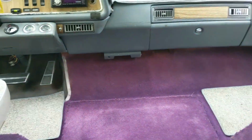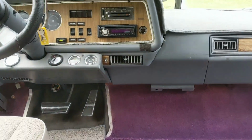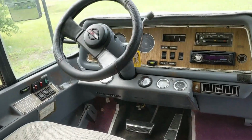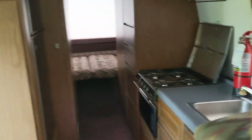Here's the front of the coach. When you have these curtains closed, the cab stays nice and cold with the brand new air conditioning system on the engine. We'll turn around, go towards the back. There's one of the 2 fire extinguishers.